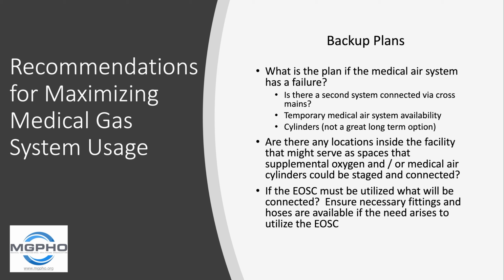And then you could find out if there are any locations inside the facility that can serve as spaces for supplemental oxygen and air to be staged and connected. We're talking about cylinders here, obviously. So if there's biomed rooms, respiratory rooms, other rooms that maybe aren't patient care spaces that will be open, you could stage some oxygen cylinders in temporarily and have a regulator there just in case they had a need to be used or to go online. That's something to think about and to kind of outline now.